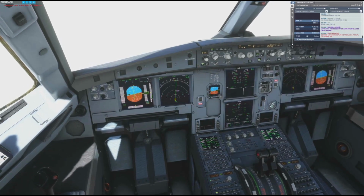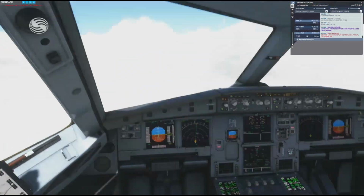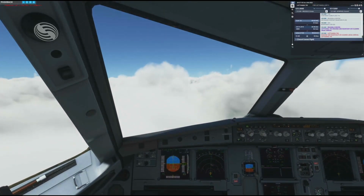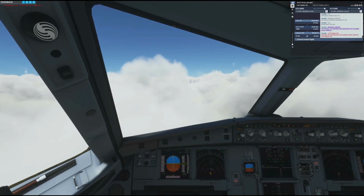Okay, so we are cleared to descend to 9,000 feet.